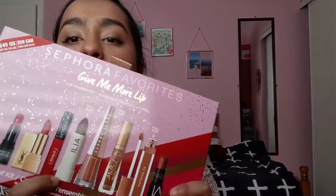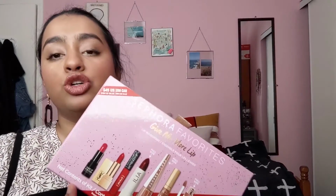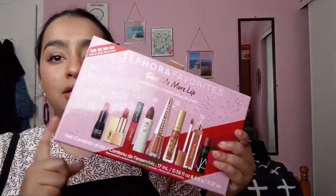And I feel like because you get NARS, Patrick Ta, Too Faced Melted, Fenty Beauty, Ilia, Kat Von D, YSL, and Makeup Forever, you do get a range of products that usually would cost so much more to get a full size. And let's get real, no one really finishes a full size lipstick or lip gloss or whatever you're using. No one really does it. So that's why I always recommend picking this up, especially for Christmas. If you have someone who's a makeup lover, this is it.